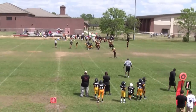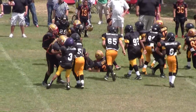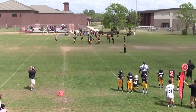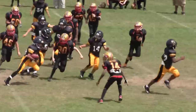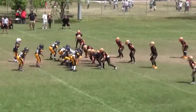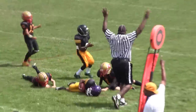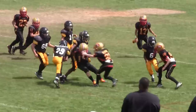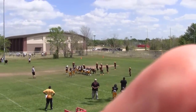First and 10 on the Lions 43. Second down. Second and 10 on the Lions 43. Third down. Third and 4 on the Lion 37. That's a first down. First and 10 on the Lion 27. Second down. Second and about 7 on the Lion 22.